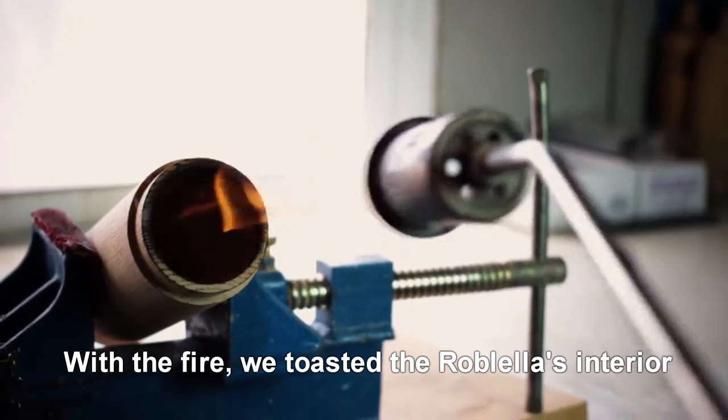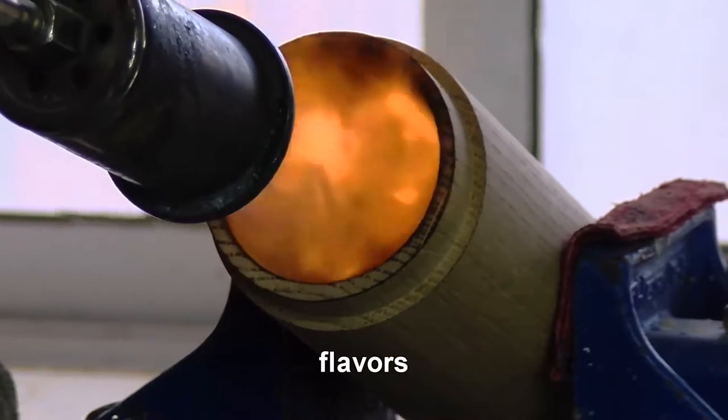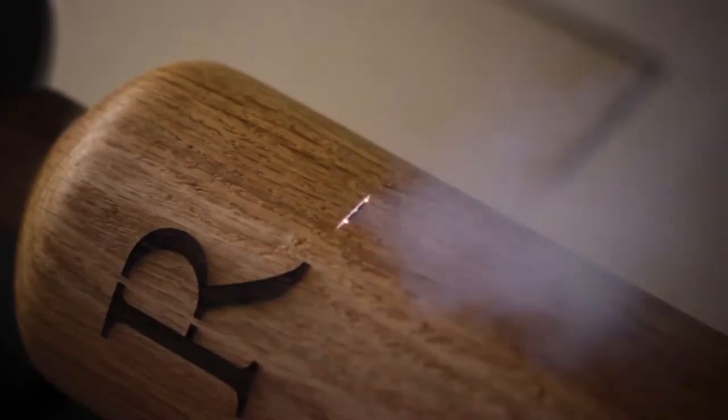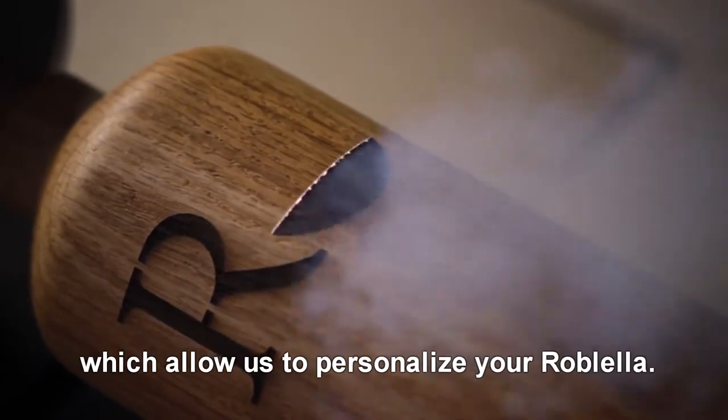With the fire, we toast the Roblella's interior, providing the so desired aromas, flavors, and oak colors. We use new technologies, which allow us to personalize your Roblella.